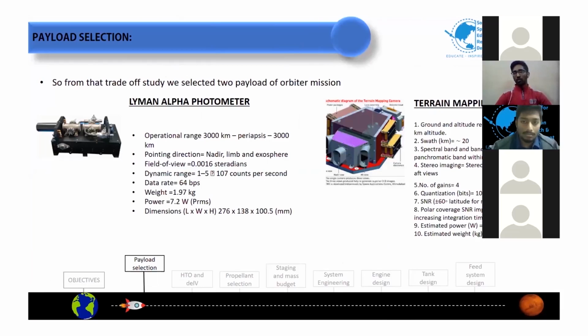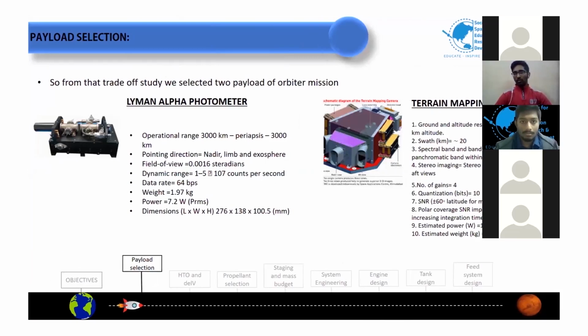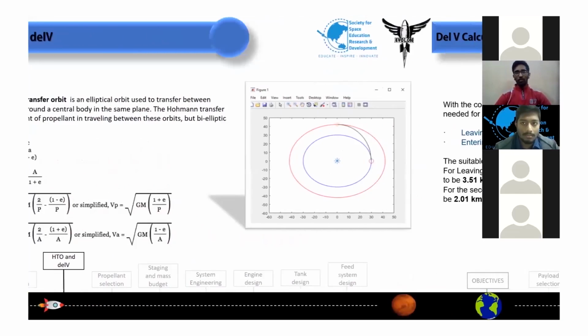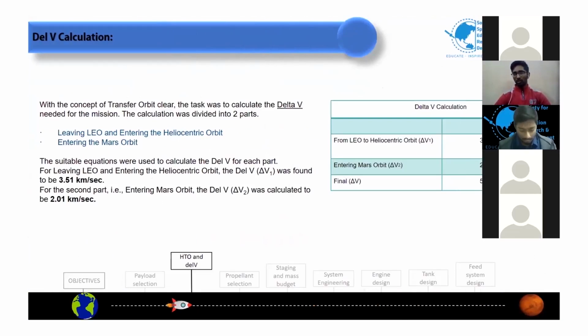After the selection of the payload, the delta V for the mission is calculated. To calculate the delta V, the basics of the Hohmann transfer orbit are needed. The Hohmann transfer orbit is a locus of all the positions that a satellite takes to go from a lower circular orbit to a higher circular one. In this case, the orbits of the Earth and Mars are assumed to be circular, and the transfer orbit is the heliocentric one, which is elliptical. Once the Hohmann transfer is understood, we calculate the delta V using the equations in the previous slide.